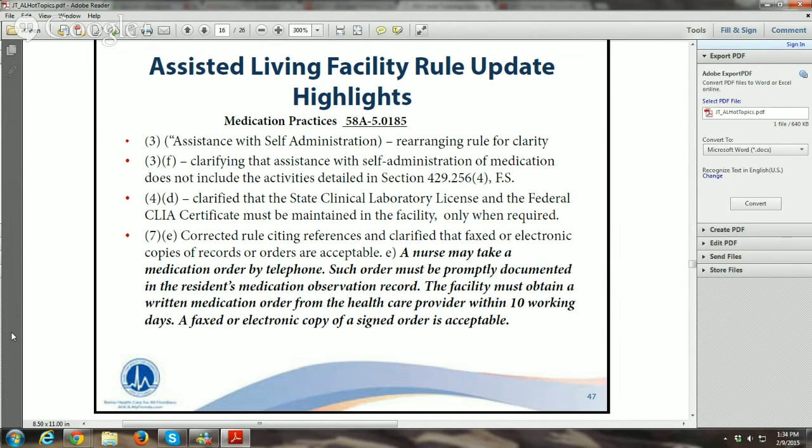I personally would type up a letter stating the change, fax it to the doctor's office, and then follow up as well, because you can't assume that that nurse is going to do it for you. You have to go and do it and be persistent because you only have 10 days.